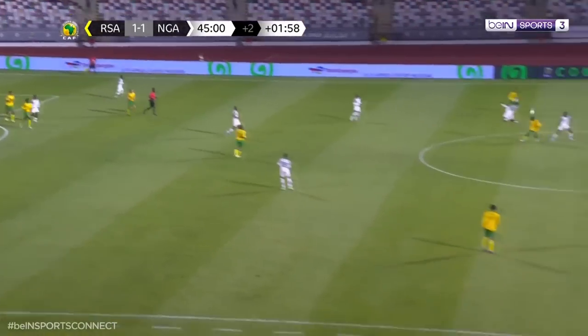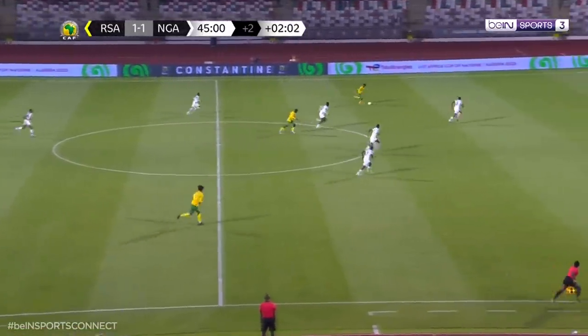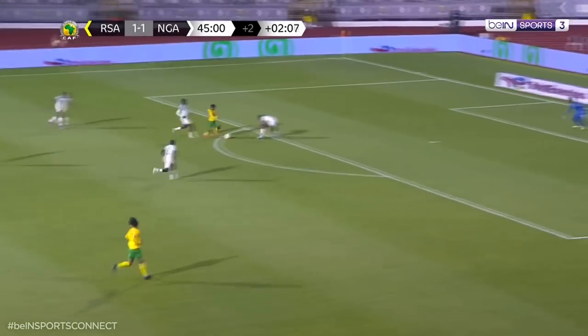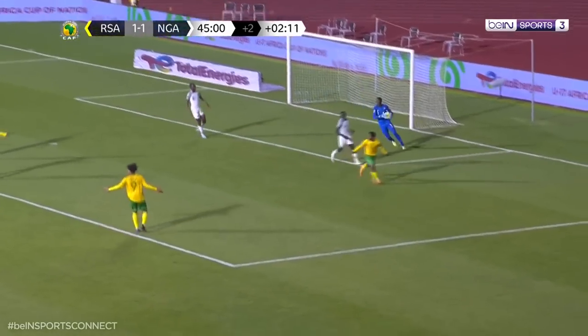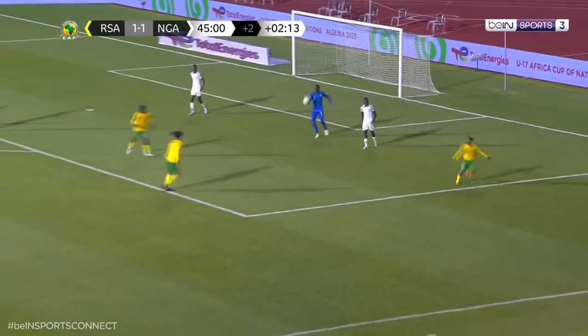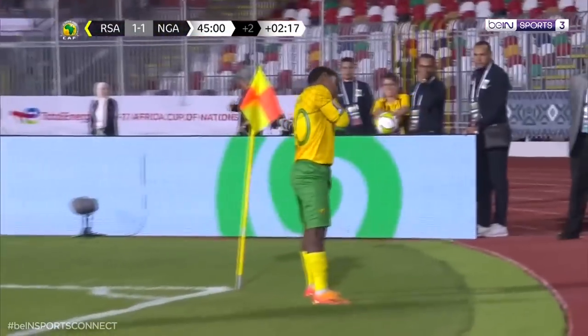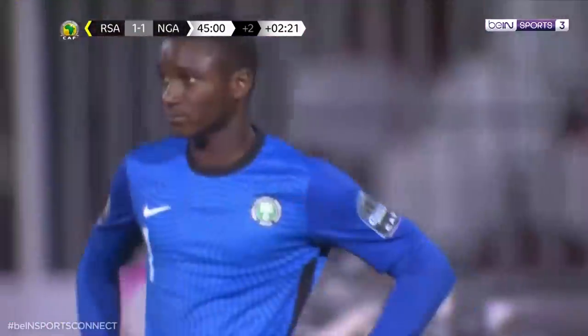This time it was Abubakar Abdullahi. Can't quite make some magic this time. Mukawana, though, has got that ball out to Mbeina. Now Mbeina goes past one, goes past another. Mbeina! And has that crossed the line? Has it crossed the line? Yes, it has. South Africa spectacularly back in front on the stroke of half-time.